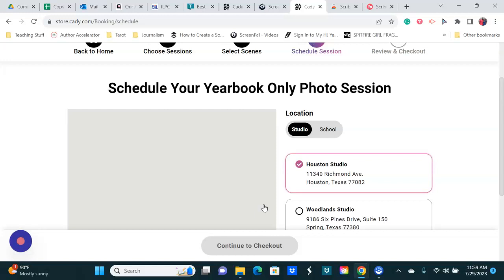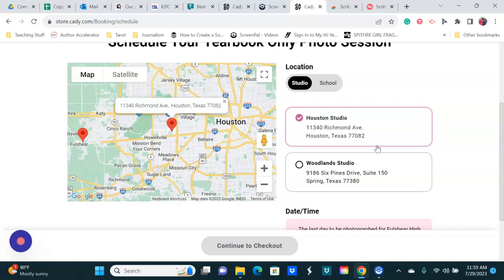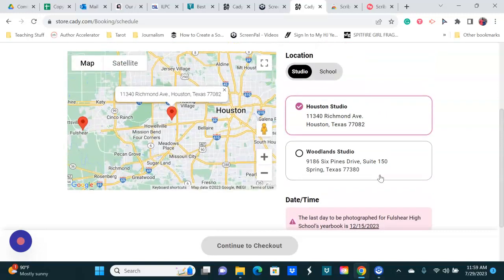And then it's going to ask me, where do I want to go? The closest studio to us is the Houston studio. It's roughly 35 to 40 minutes away from our school. And our last date to be scheduled is December the 15th. So if you photograph after that date, your pictures will not be in the yearbook and there are no exceptions to that. So you lock in where you want to go.